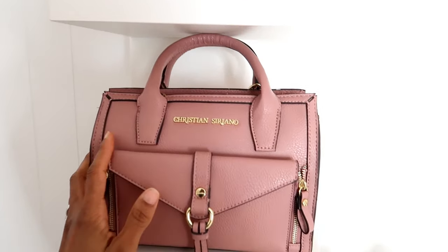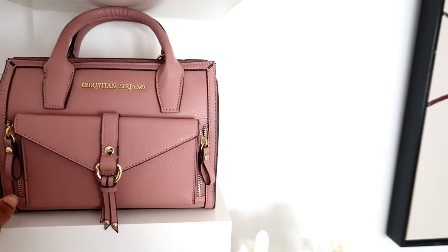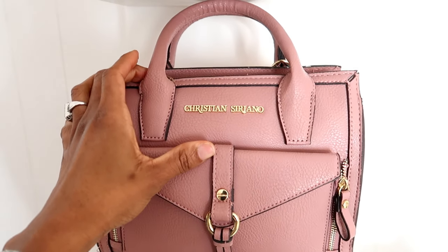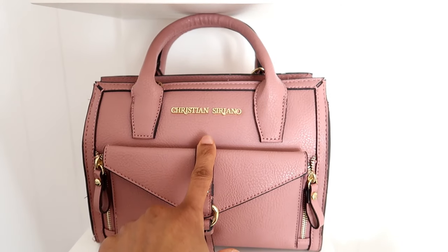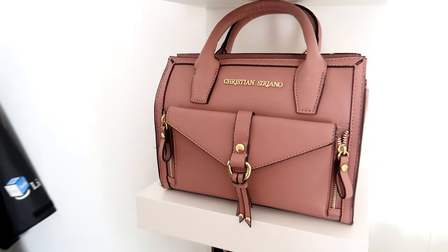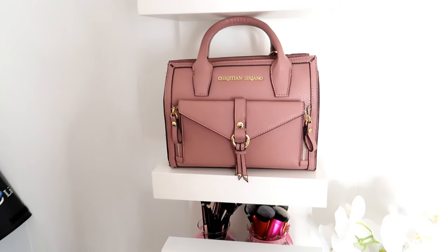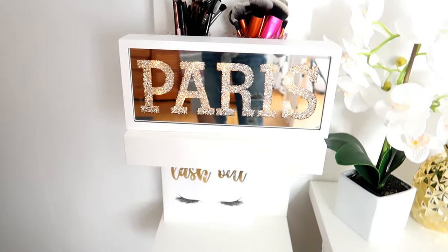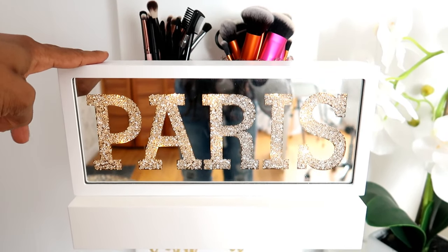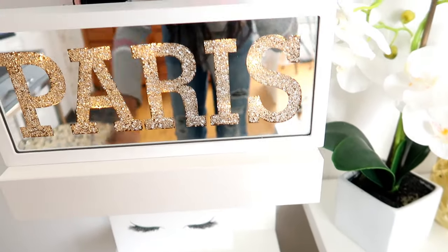This bag here that my darling friend Marianne is always talking to me about, I got from the mall in Burlington. It's Christian Siriano, who I think was one of the winners on Project Runway. I didn't even know he had a collection of bags. So I saw this and I thought that's beautiful, so I picked it up. It's really cute and really small, but I love that I could sit it in there on my shelf. And this Paris sign, which you guys have probably seen in my videos, was actually a Christmas gift for my husband, and I absolutely love it. It lights up. You turn it on and it's beautiful.